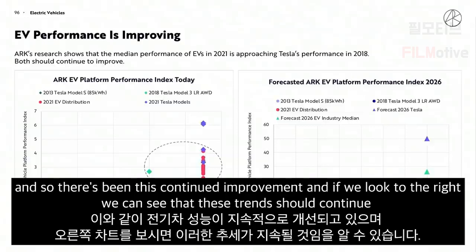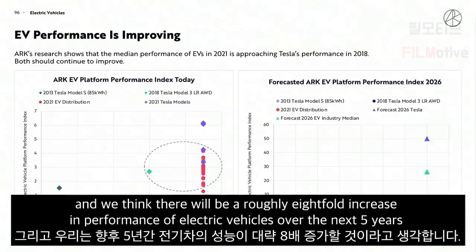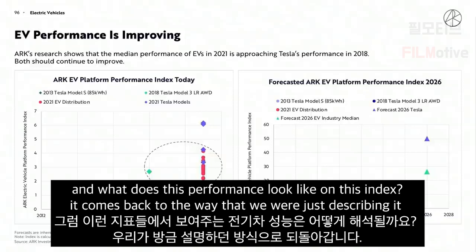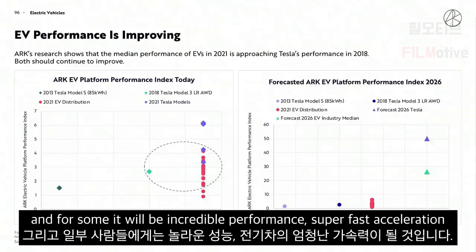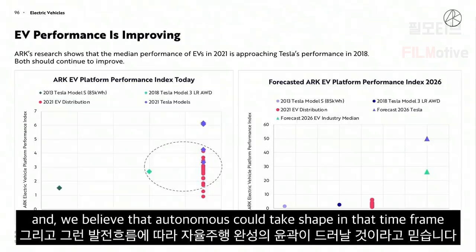And if we look to the right, we can see that these trends should continue. And we think there will be a roughly 8-fold increase in performance of electric vehicles over the next 5 years. And what does this performance look like on this index? It comes back to the way that we were just describing it. It could be faster charging. It could be a cheaper vehicle. And for some, it'll be incredible performance, super fast acceleration. And we believe that autonomous could take shape in that time frame.